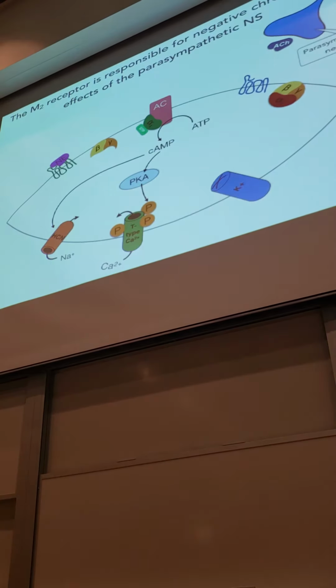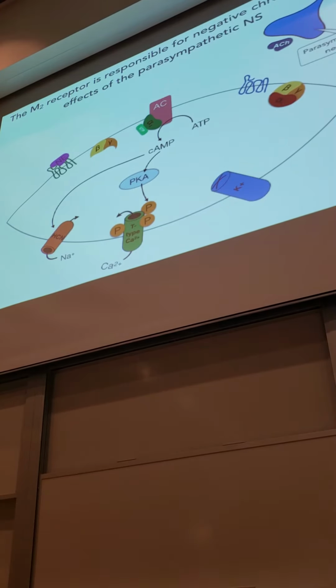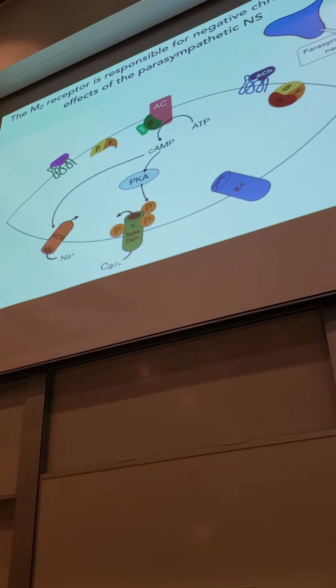Okay, so the M2 receptor, this is part of the parasympathetic nervous system's control of the heart rate. Okay, so this one's actually very simple, except for a couple of things where it's not. Okay, so acetylcholine comes along, and it binds to the M2 receptor. Judging from the way I've drawn it, what kind of receptor does it look like? It's a G protein coupled receptor. It passes back and forth through the membrane, right? And it's coupled to a G protein.